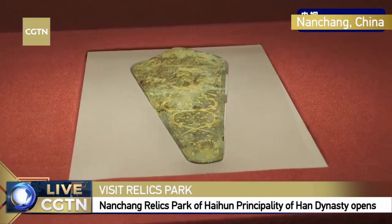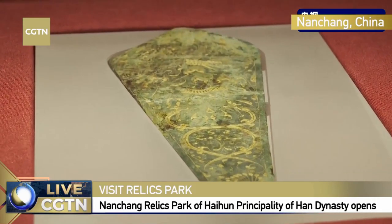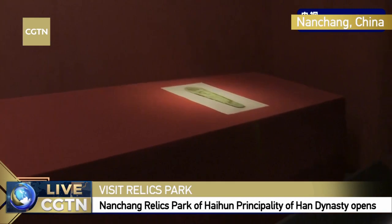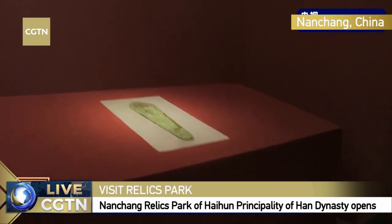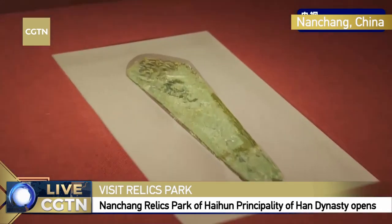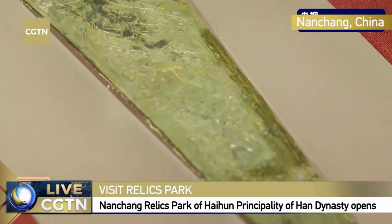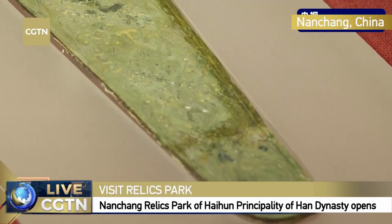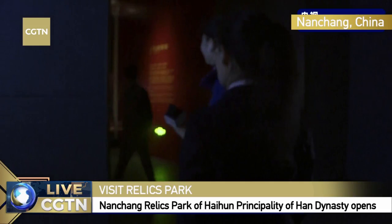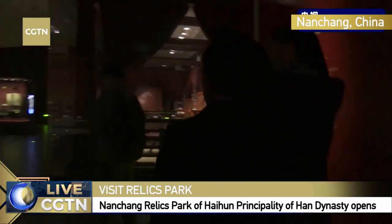Is this a very high-level technique in Han Dynasty? Yes, it's very difficult to make them. And we can see clearly from this one, there are two different colors, white and gold. They're mixed together. Yes, the white and the gold colors are entwined. Now let's move this way.